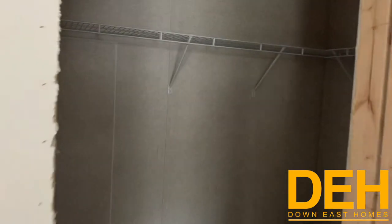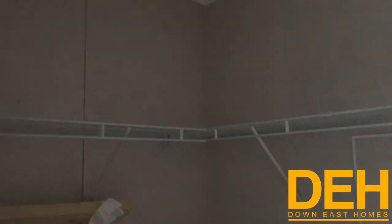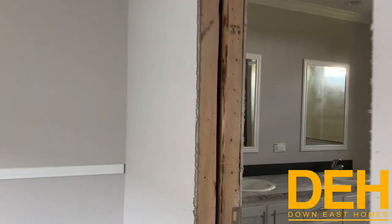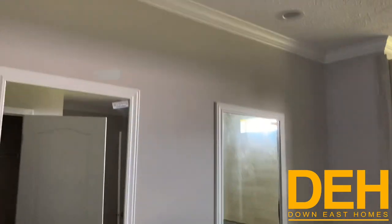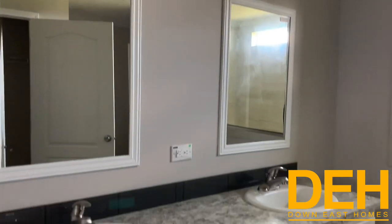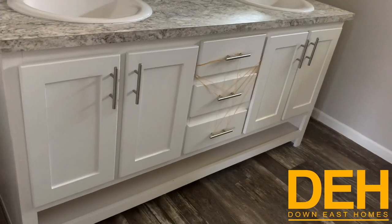So here we do have a really good sized closet. You do have the option of putting finished sheetrock in this room if you want, but because ours is a double wide, we put just the strips and paneling. And then here we have double porcelain sinks, his and her sinks, with the LED lights above it. And we do have a beautiful tiled shower we'll get to in just a second.